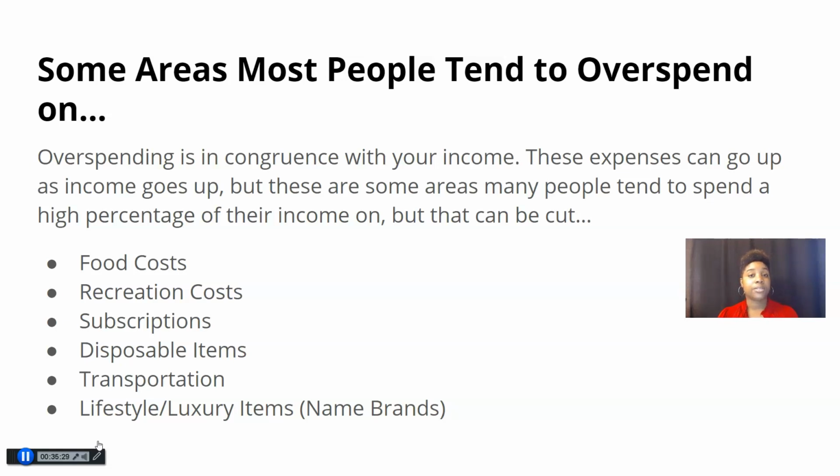So food costs. Maybe you're going out to eat a little bit more than what you should, or maybe you're spending a little bit more on sweets or things like that than maybe you should. Or maybe you're just buying the most expensive brand name and there's a generic alternative. There's lots of ways that food costs can be cut. Maybe cutting back on ready-made meals and cooking more from scratch. All of those things are ways that you can cut back on food costs.